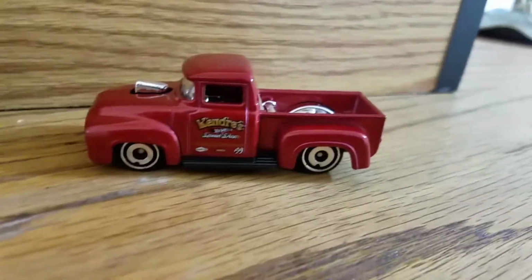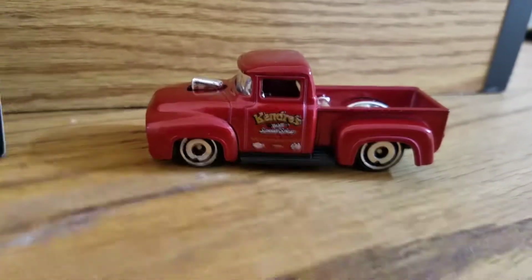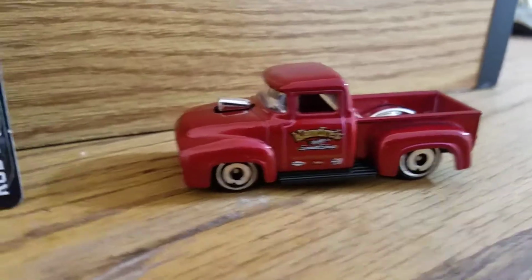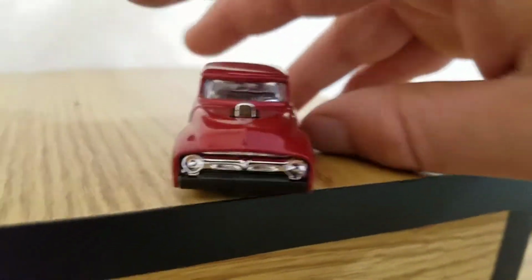So I might pick up a black one also and do a little test on them, see the similarities and the difference on them. But a very nice lowrider. Let's look up right here, take some pictures of it.